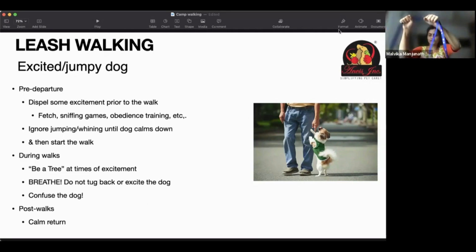And once they've sort of said, I'm not on all four paws, I need to get back on all four paws, they would have taken a break from barking.